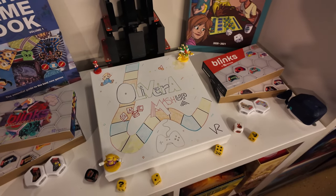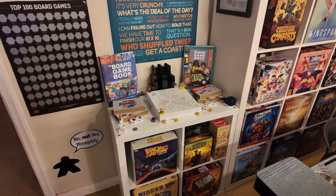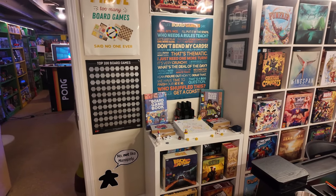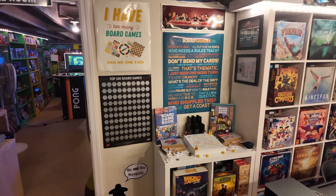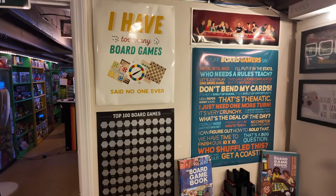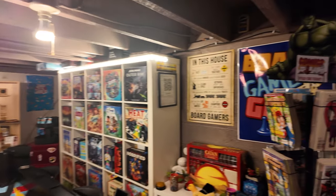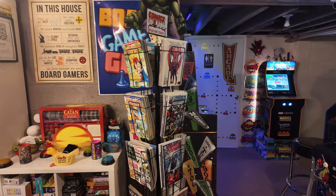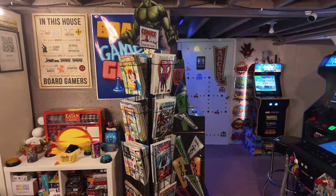Oliveira Game Mashup, which is really cool. It's kind of like Mario Party combined with board games and stuff, which is really fun. Not like Monopoly, a little sign right there. Top 100 board games that I still have to scratch off some of the ones I played. We got some comics. This was something that I had here as well when it was a movie room, but it still matches. I love the magazines and stuff like that.